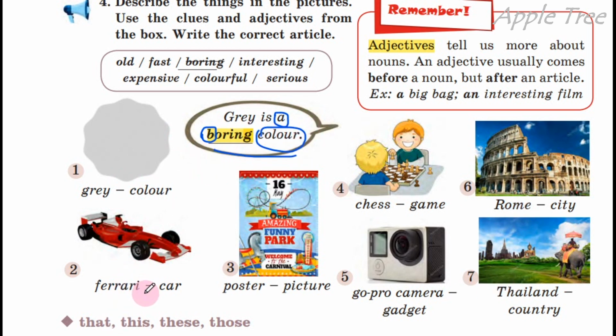Ferrari car. So, Ferrari is a fast car. Ferrari is a fast car.